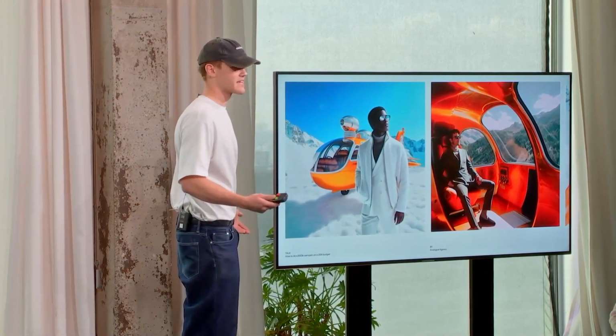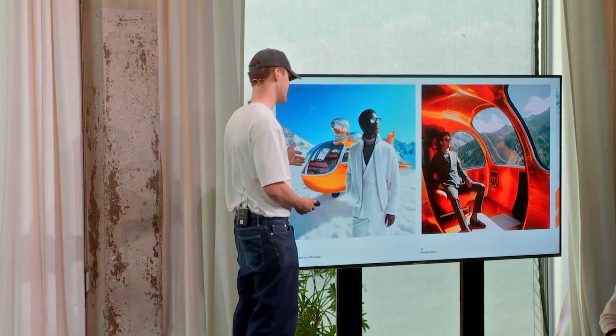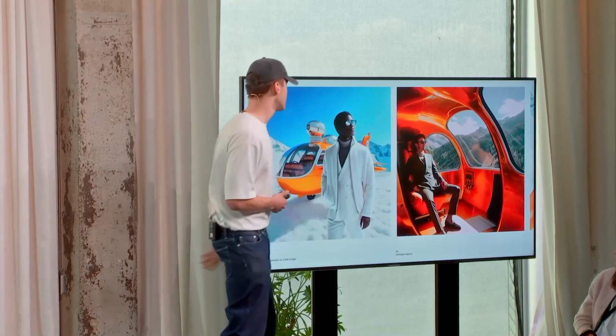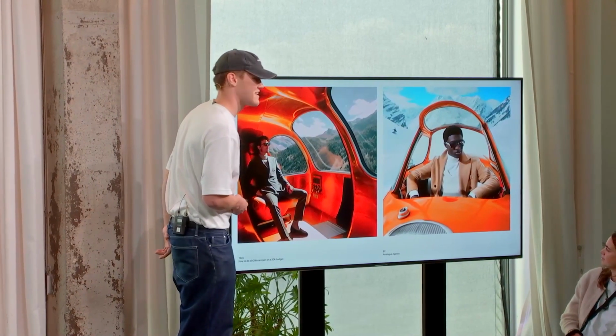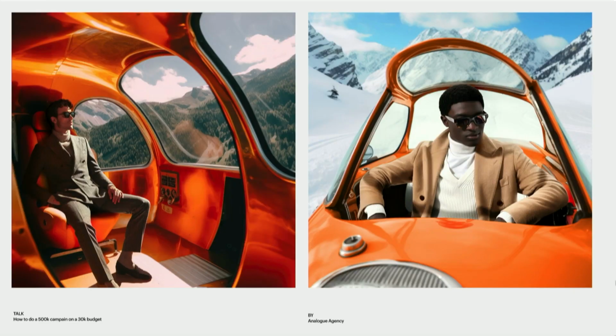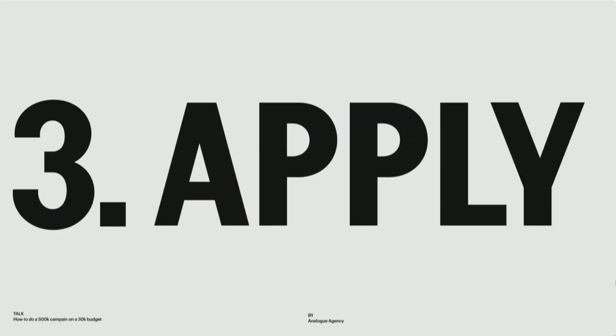And then how did we get there? Of course, we got the space age helicopter, flew there, right? This is a shot of us flying there. And yeah, we posed also a bit with the cars. So that's it. We're not there yet. That's how we made it.